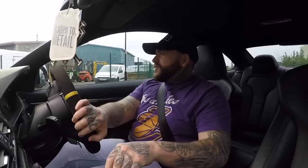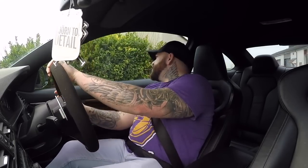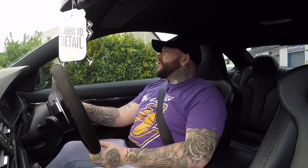Now, as I reverse, first couple of things. Please buy your M4 with a reversing camera. At some point in the past, I had cars that were incredibly cheap, as in £3,000 Lexuses with very good reversing cameras. This doesn't have a reversing camera.